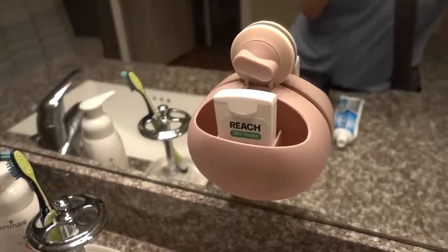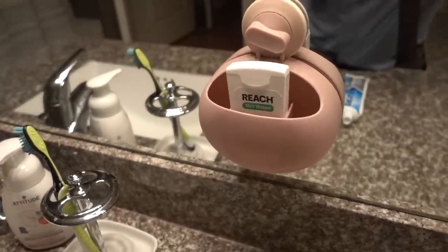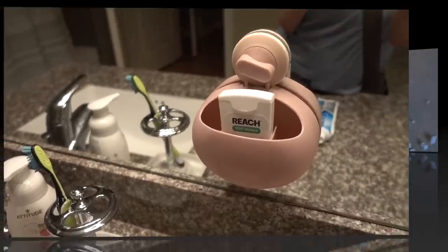Ta-da! A little dental floss holder works quite nicely. The suction works really well. Tybee bow tie, my goodness.